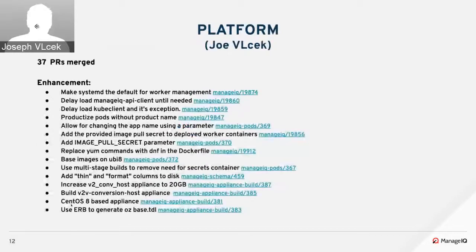Thank you, Tina. So this sprint, 37 PRs were merged across the multiple platform repos, most notably starting with enhancements. Adam contributed one to make systemd the default for worker management. It's been an option for months. Now it'll just become the default. Joar contributed an enhancement to avoid eager loading of ManageIQ API client and Cube client. Instead, they'll only be loaded as needed.